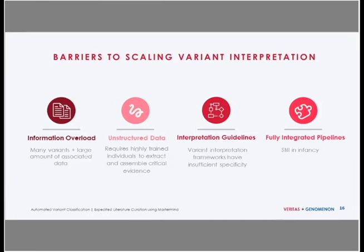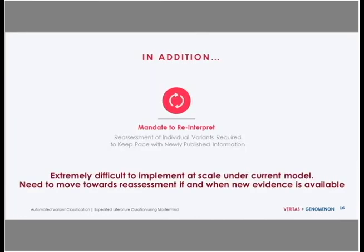We do have interpretation guidelines, but they're also still in their infancy. They have some weaknesses. We're rapidly improving them, but they're not bulletproof. And safe to say that fully integrated pipelines are very rare to non-existent.